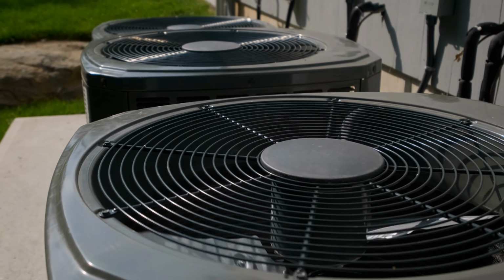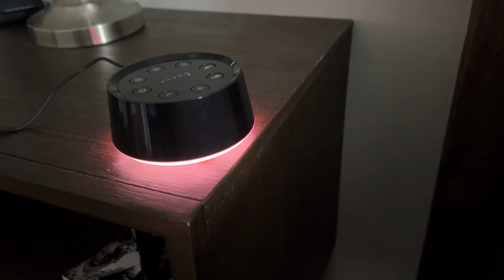So here's what I found that works a lot better. Instead of going for total silence, the goal is controlled sound. You still want to block out annoying noise, stuff like traffic, HVAC hum, footstep noise, but once the room's quieter, you actually want to add back in some low-level background noise. You can easily do that with a brown noise machine.